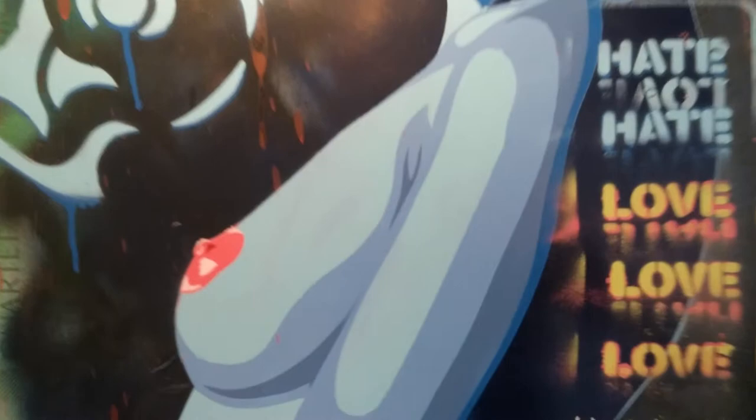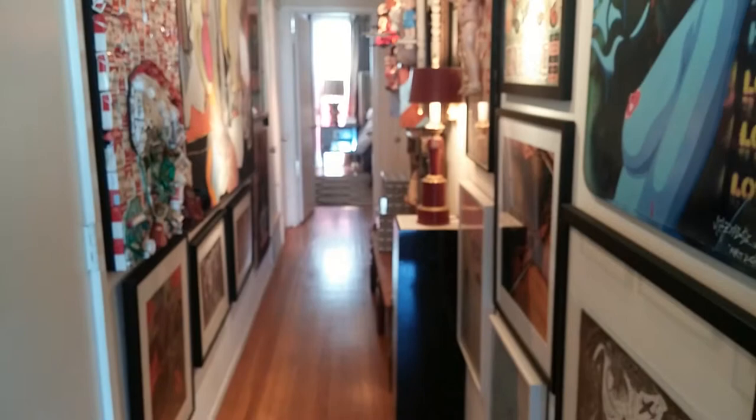And another piece called Art Whore by Night Owl, the graffiti artist. We love that piece. Very cool. And if we look back here, that's Bad Santa by Jason Messier. And there's a few other pieces below. This concludes our gallery tour.